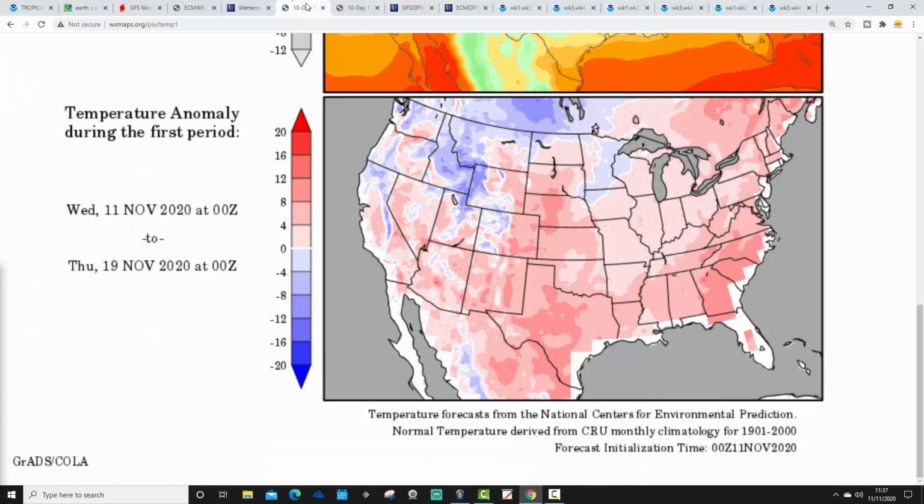Temperature anomalies from the 11th to 19th of November are more or less above average in most parts of the states. You'll see that it is a little bit colder here in the west and in the northwest. So this is Northern California, of course, and this is going up towards Oregon and Washington State, those sort of areas, and then over here a little bit colder as well. So yes, in the far northwest it is a little bit colder.